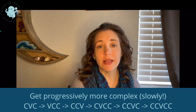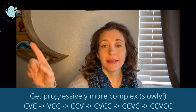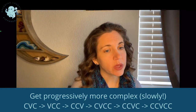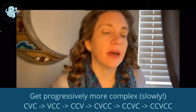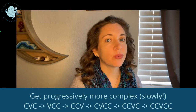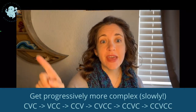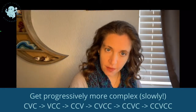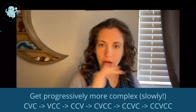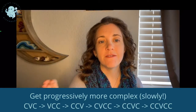And then you're going to get progressively more complex. So we go from cat, and really what you want to be using is nonsense words as much as you can, because they're going to be words that your child hasn't practiced with. So I might be doing fip, right? I'll say fip, fip. So I'm getting them to practice hearing it and then slowing it down, dragging it out until they can say fip.